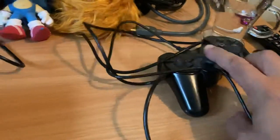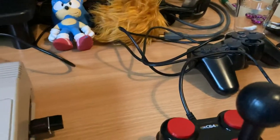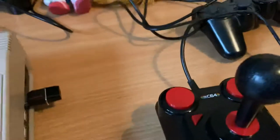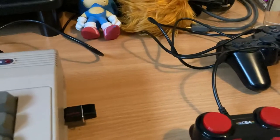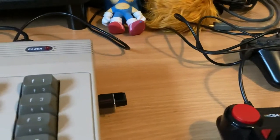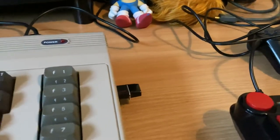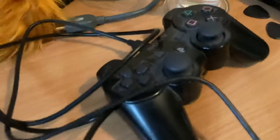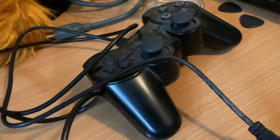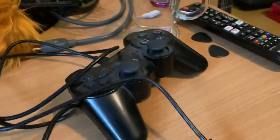This controller here, I've tried some other controllers to see what is compatible to have as a second joystick. The PlayStation 3 wired one seems to work. I've also tried 360 wired, didn't work. Xbox One wired, didn't work. Did I try anything else? Again, I tried my PlayStation Classic controller and my Mega Drive Classic controller, and they didn't work. But this one does. I don't really use it in games, but I will show you what I use it for in a bit.